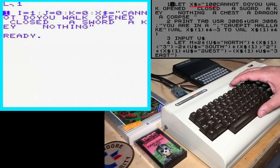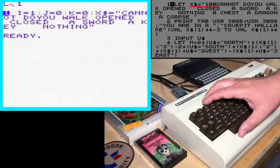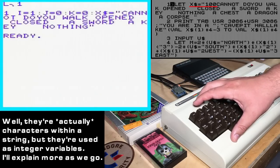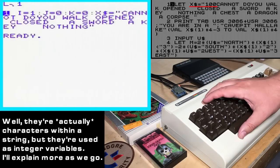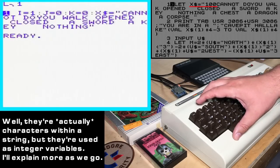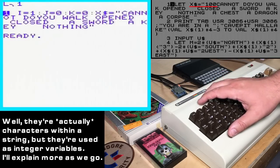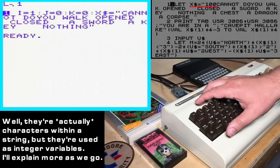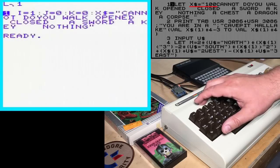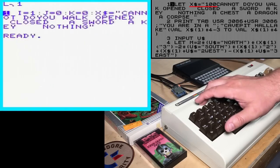So after the LET X string equals, and then in the quotes, 100, those are actually three integer variables, 1, 0, and 0, they're initialized to. That 1 is the current room number, so you start in room 1. The second variable is the state of the chest, whether it's open or closed. And the third number, another 0, is your current inventory. So you start with nothing in your inventory.